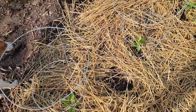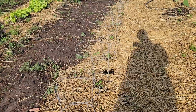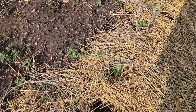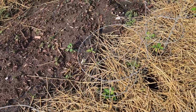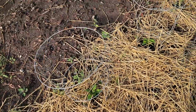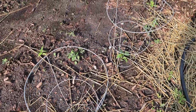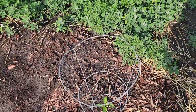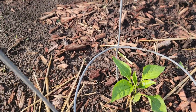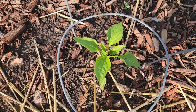Okay, so over here, this whole row is California Wonder bell peppers. Usually my focus is tomatoes, but this year I'd like to get a pretty good harvest of peppers so I could stock up on those, and then I'll go back to focusing on tomatoes, which this year we planted more tomatoes than we did last year, but I definitely planted more peppers than we did last year.